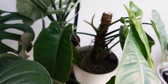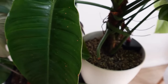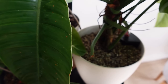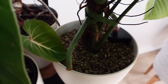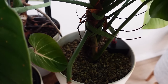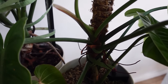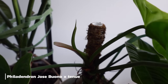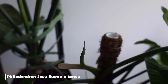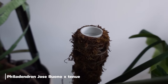Okay, the next plant. I love this plant, but I've had some disappointment with it. This is Philodendron Jose Bono by Tetenu or Sharonia, I can't remember. This is a beautiful plant. But guys, I keep snapping leaves off it. This is the second leaf now that I've snapped off just by being totally careless. It's gorgeous, but the leaves are so ready to snap. I don't know if it's just me. It's growing okay. It had a bit of slowed growth and it had a bit of yellowing, but that's probably due to the spider mites.